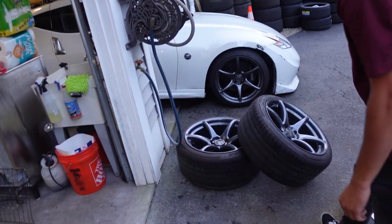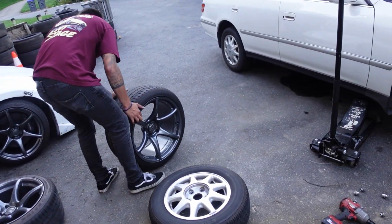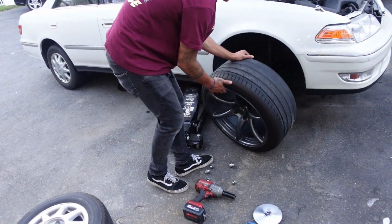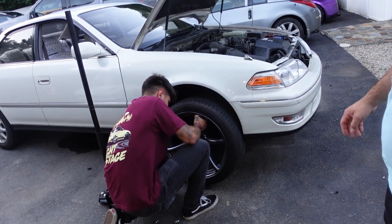Steal his wheels. Just see what it looks like. He's gonna get pissed. Oh, these are 19s. It's humongous. Yeah. They see me rolling. They in.